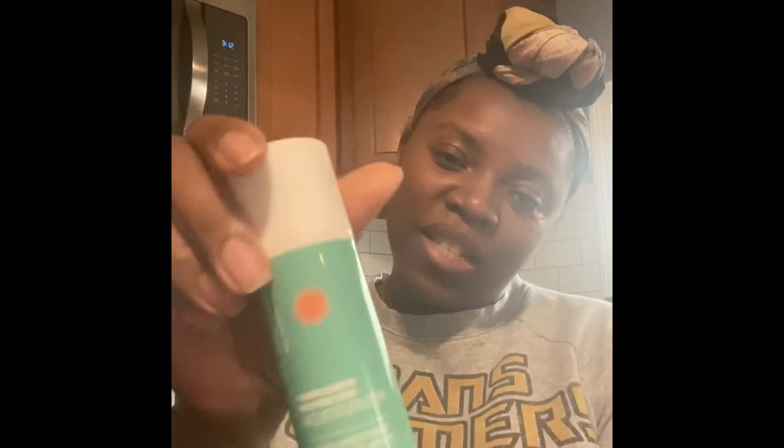The next thing I'm going to talk to you guys about is my moisturizers. So in the daytime, I use my Urban Skin RX Complexion Protection Moisturizer. It's an SPF 30, and I use this in the daytime. I only use this in the daytime though.